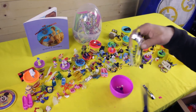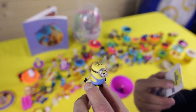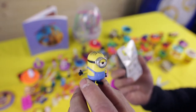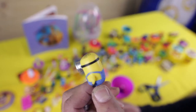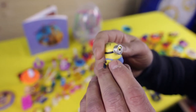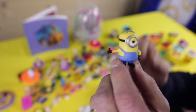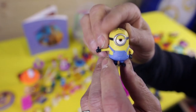Okay, now we have a blind bag. Do you know which one he is out there? Can you guys guess? Oh, good job. It's Stuart. He's one of the main minions, and look at him, he did a flip for you all. One eye, yes. But he's part of the group that is in most of the film.